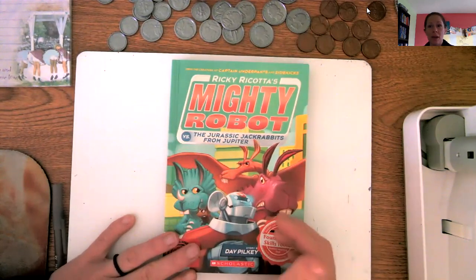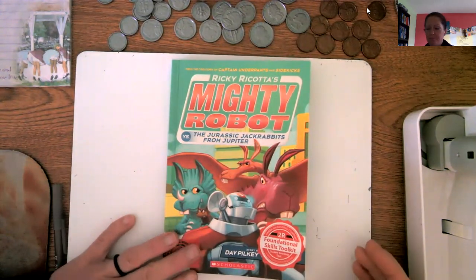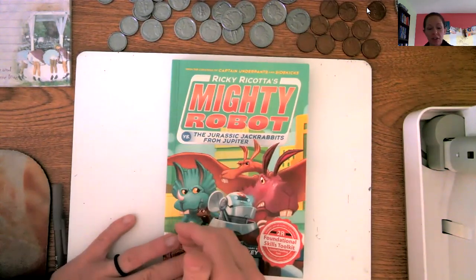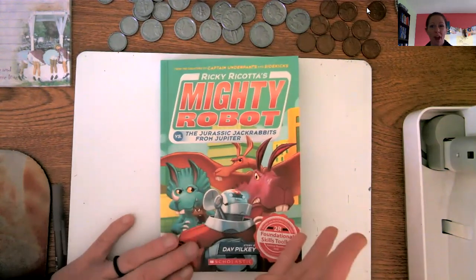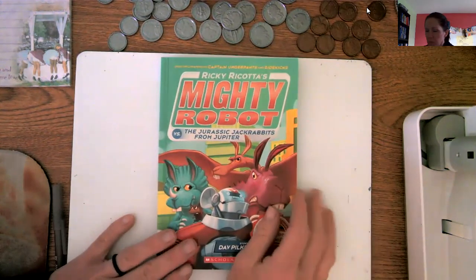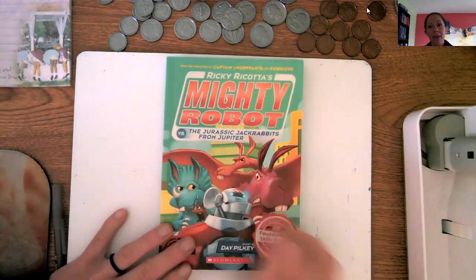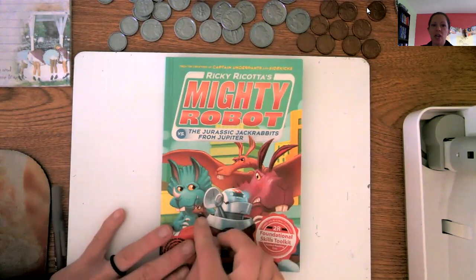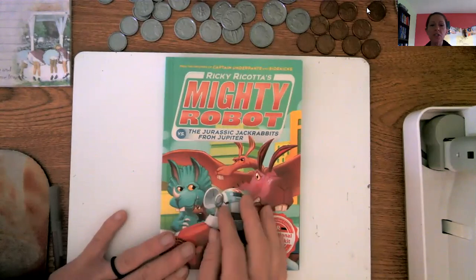So typically you'd want to read them in order, because the story progressively gets longer and sometimes it adds to the previous story. Sometimes it's the same characters, but it might not be a continuation of the story. Maybe there's a different problem and solution in each chapter book in the series. And sometimes they introduce some new characters in each book. But typically the main character stays the same, or in this case, main characters, Ricky Ricotta and his Mighty Robot. So this is a great series.